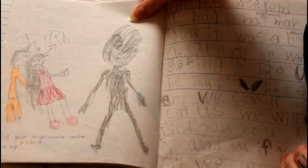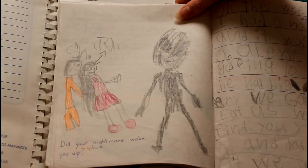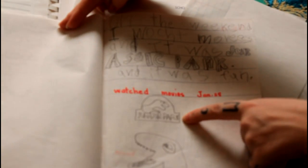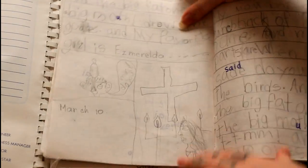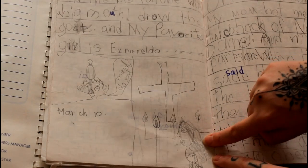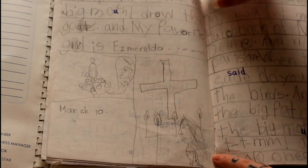Oh yeah, here's an alien. I used to have nightmares of aliens all the time. I went to Jurassic Park. So yeah, that's how old Jurassic Park is, guys. I'm 24 now. Oh, here, I watched The Hunchback of Notre Dame, so here's Esmeralda with all the candlesticks and the cross.